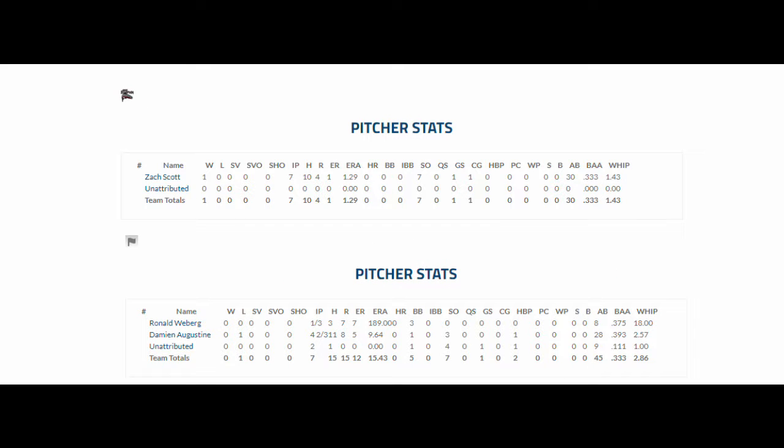Now we look at the other guys. 3-hit game by Jake, their best player. A couple 2-hit games by David and Chris. Overall, they get 10 hits. They score 4 runs. Only one of them was earned. 3 RBIs, 7 Ks. Zach Scott's your complete game. Complete game. He gets the win. And the loss goes to Ronnie.